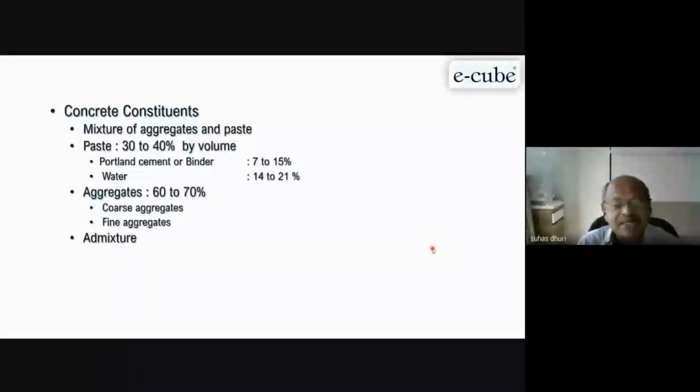But they are not reactive, but responsible for getting workability of the concrete, pumpability of the concrete, and finishing of the concrete. Now the paste also varies, maybe 30% to 40% by volume. Why have I written volume? Because you weigh the aggregates, whatever batch you are saying maybe per cubic meter, but ultimately when you sell the concrete with RMC, you are selling by volume. So whatever you have weighed, your volume has to match. In 1 cubic meter, there are around 1000 liters, which has to be matched. Those details we'll discuss during our mix design.